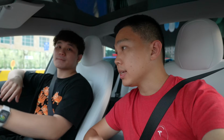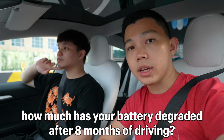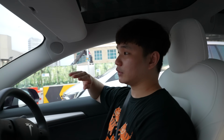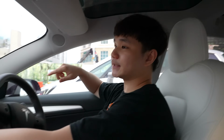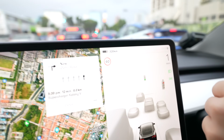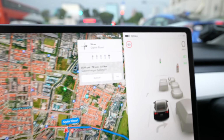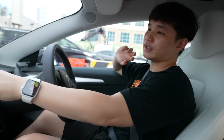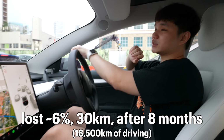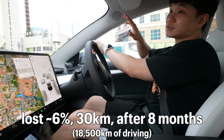Now that you own the Tesla and have been charging it for 8 months, how much has the battery degraded over time? What's the performance now? Yeah, if you just look at the metric on the car itself, about 70% gives me 3 to 8 kilometers, so that would translate to about 470 kilometers at 100%. When I picked up my car, 100% was about 500 kilometers. So effectively, I've lost about 6%, about 30 kilometers over the course of 8 months.